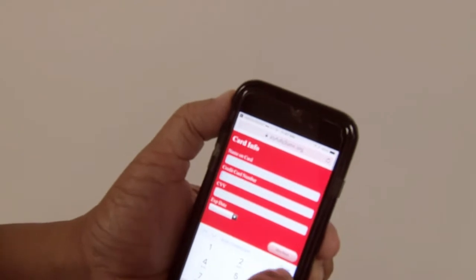Your card number, you can scan that. Your CVV, which is the three-digit number on the back of your card. Your expiration date on your card. And once you've completed that, press the give button and you're completed.